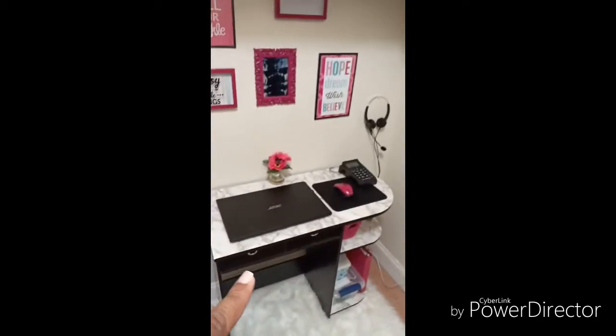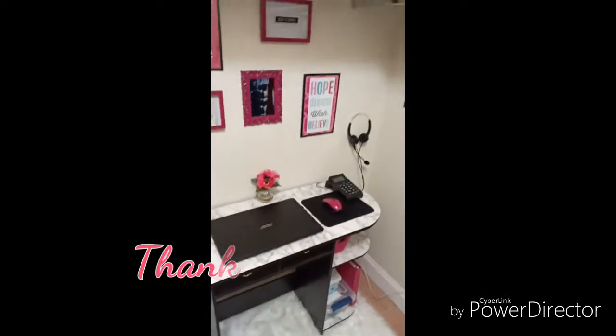So yeah, this is my overall office. I have a pink chair coming to match, so it's really going to tie in this area.